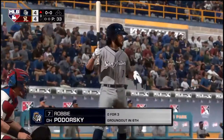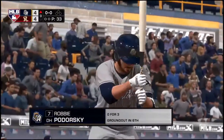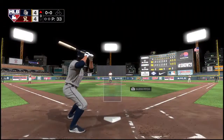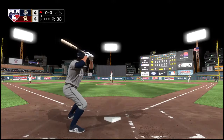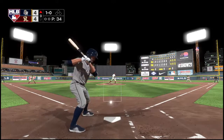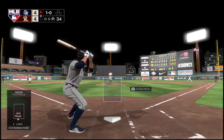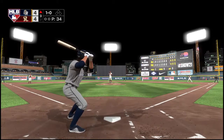Striding forward now is the DH, number 7. No hits in 3 tries so far. He's struck out once. He's ready. Here's the first pitch. That's a ball. Into his windup. Here comes the 1-0.